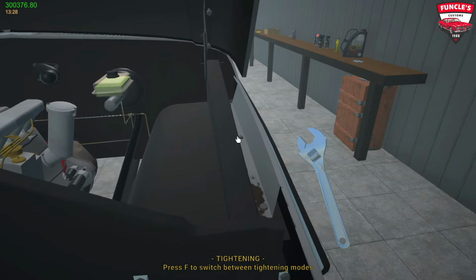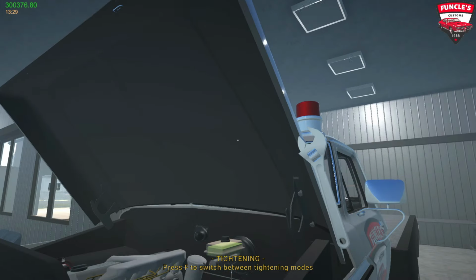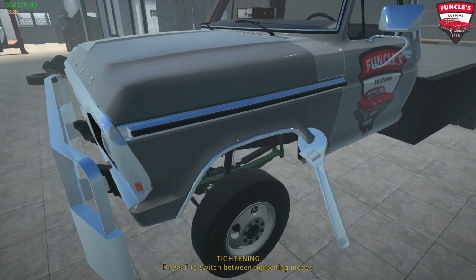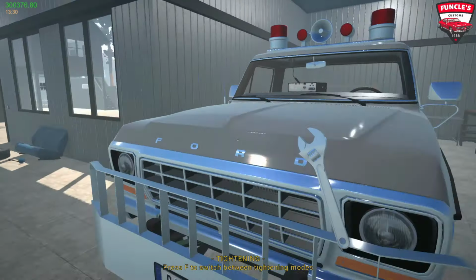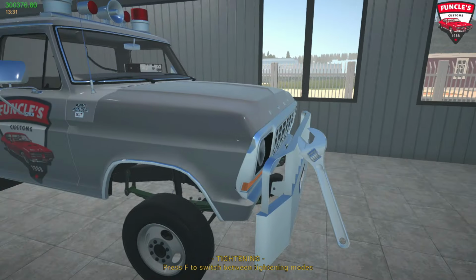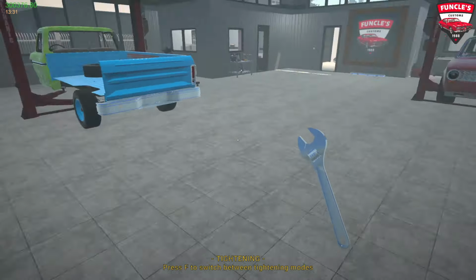And we missed a bit of rust, but I'm not going to bother with that just yet. So, there we go. It's a little bit of an off color to the rest of the truck, because obviously this is primer gray and our truck is a little bit lighter. So this is just what it's going to look like for the time being. And I think it's going to at least look a little bit better than driving around with a damaged vehicle.